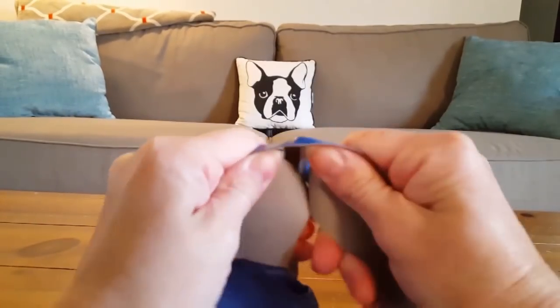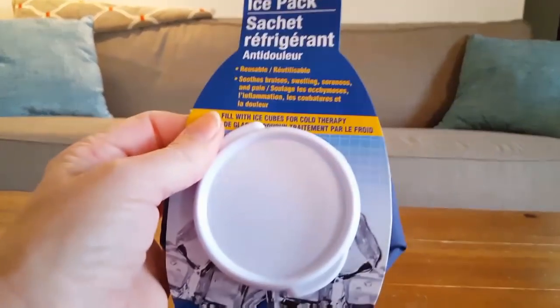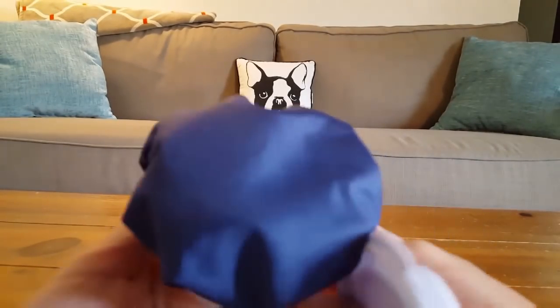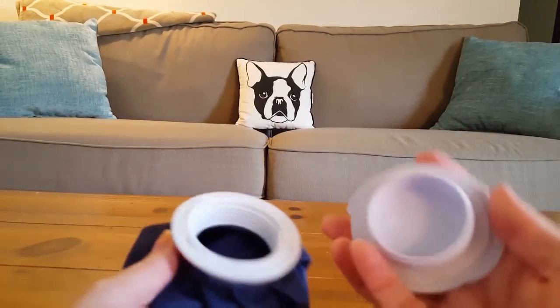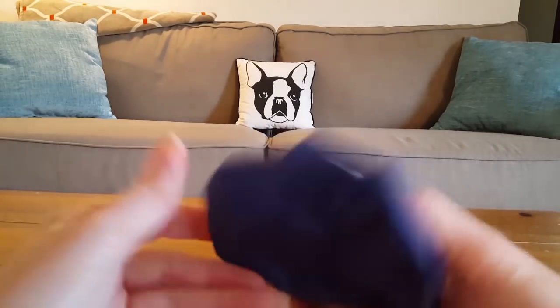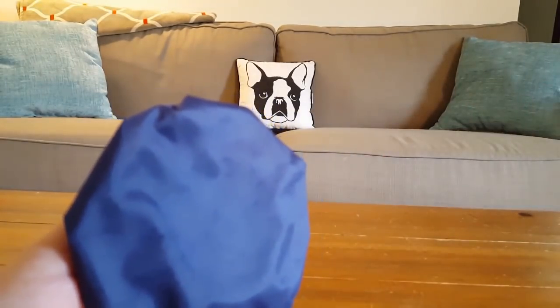I bought this old-fashioned ice pack. Let me try to see if I can get it open for you. Okay, I got it open. It is small, but it'll be perfect for what I would need it for with my kids if they fall down or have sore muscles after playing sports. It does screw on there, and you can throw some crushed ice in there, and it'll be perfect. They had a few different colors, but I picked up blue.